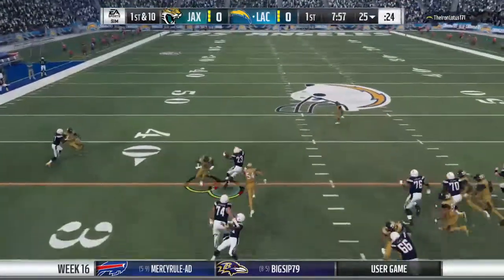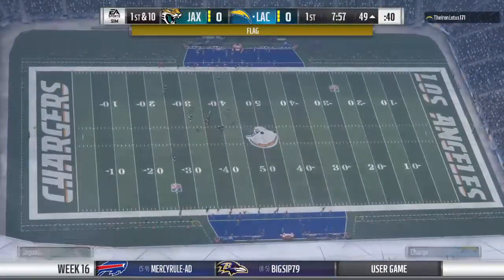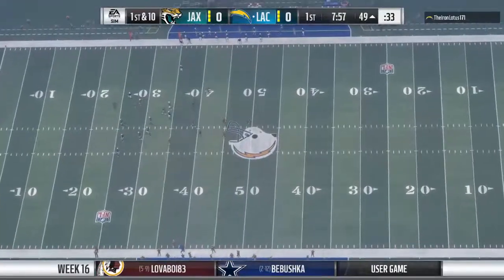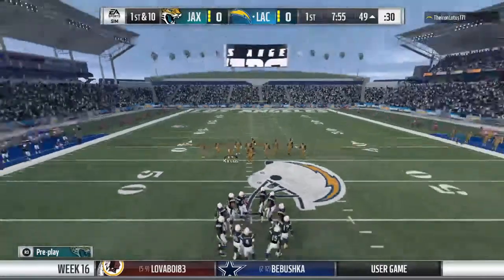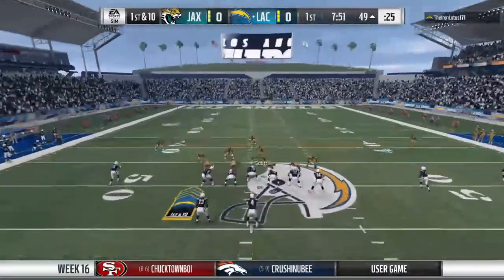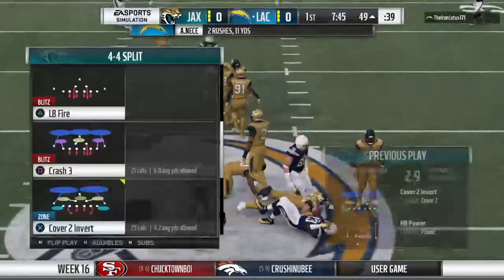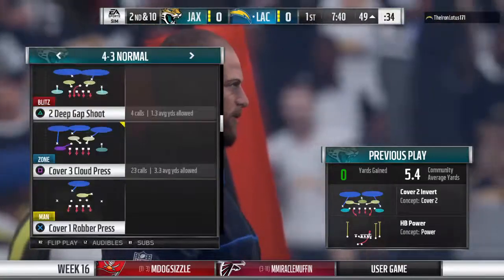They'll run it now out of the gun. And he'll be brought down somewhat awkwardly here, and a late flag as well. I think this one's going to be a face mask. They'll run it now out of the gun. And he's going to be stopped here on this first play as he gets it to the line of scrimmage and no more. No gain on the play there. Second down.